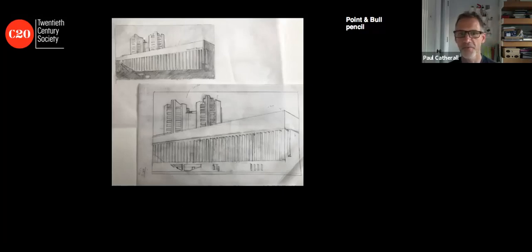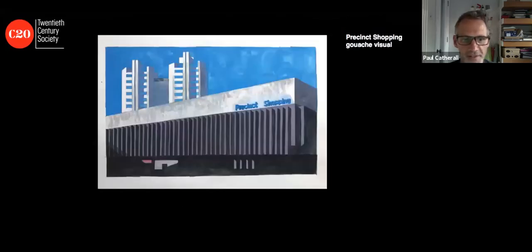So I end up almost with like a flicker pad where I'm just drawing it, and sometimes I can spend an entire day just moving something 5 millimetres and then cropping it another bit, and that's the beauty of tracing paper. And I'll do loads and loads of these until I've got a big pile, until I've got a balanced design.